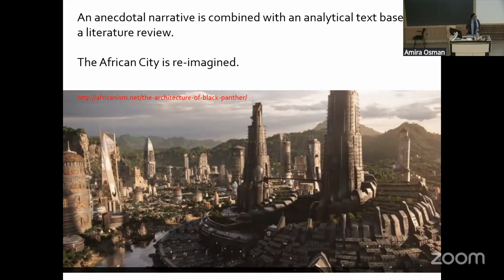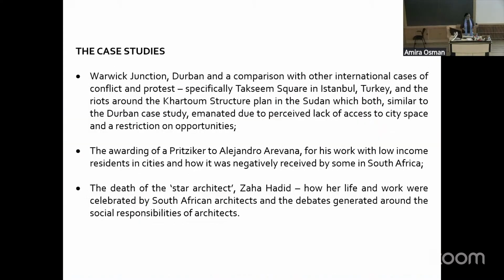So what I did in this particular book chapter, it was an anecdotal narrative combined with an analytical text and a literature review where I tried to reimagine the African city. I used case studies like Warwick Junction, which I just shared now, but I also looked at things like Taksim Square in Istanbul and the riots that happened around the Khartoum structure plan, which I mentioned just now. And a lot of these protests happen because of a perceived lack of access to city space and a restriction on opportunities.